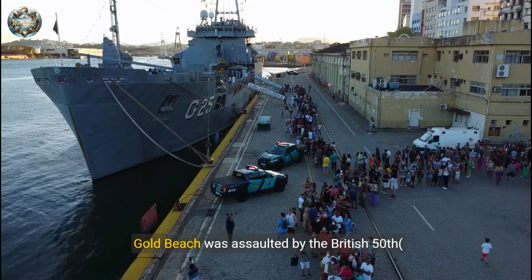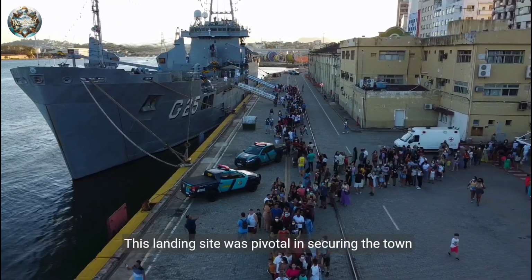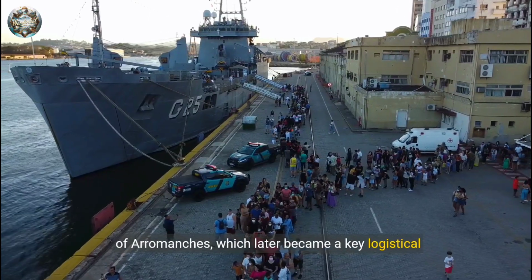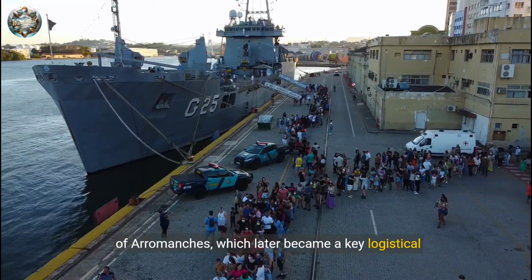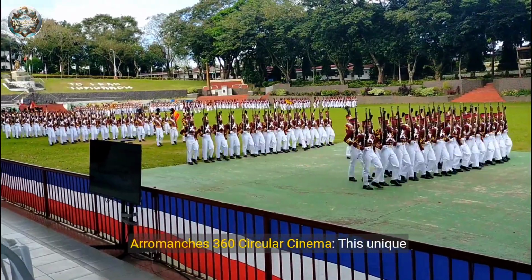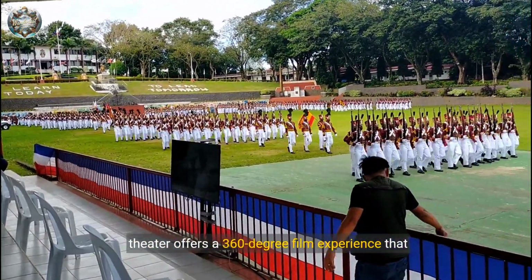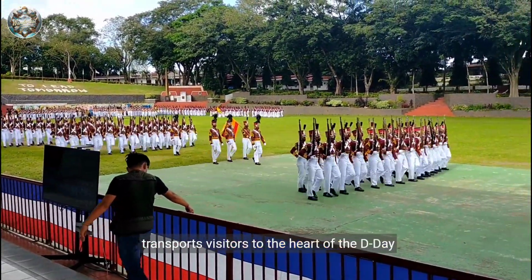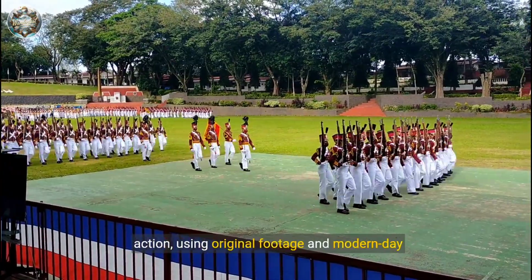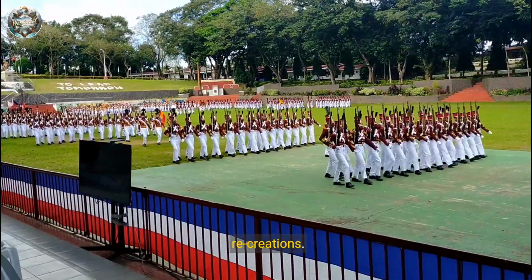Gold Beach was assaulted by the British 50th Northumbrian Infantry Division. This landing site was pivotal in securing the town of Arromanches, which later became a key logistical hub. Arromanches 360 Circular Cinema. This unique theater offers a 360-degree film experience that transports visitors to the heart of the D-Day action, using original footage and modern-day recreations.